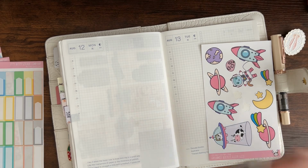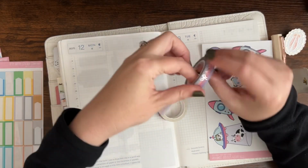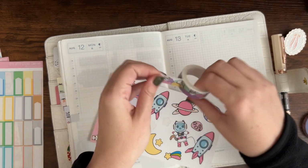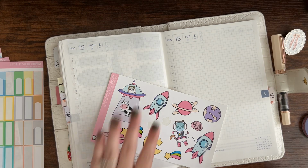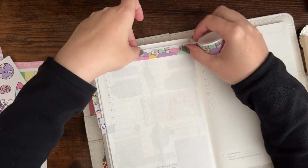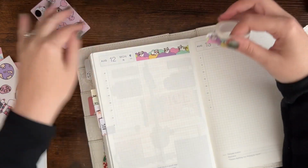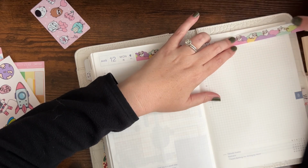So that's exciting. For the washies today, I'm going to use this one gradient by Simply Gilded and this other one that is like Molly in the clouds, and the cloud colors really match these stickers well, I think. I might not even use a Simply Gilded. So let's go. The only thing that I feel like I'm lacking is a date cover. So I will grab that from some of my stash from Sweet Hawaii.